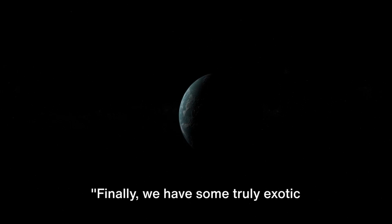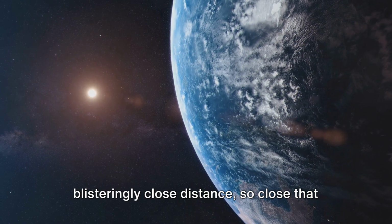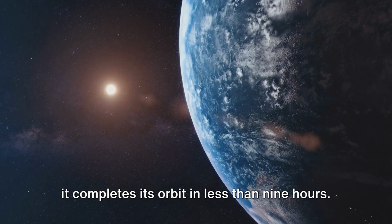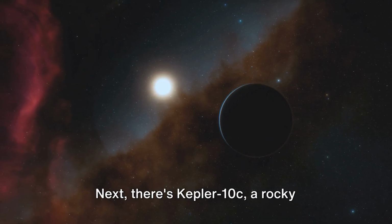Finally, we have some truly exotic exoplanets that defy our understanding. Let's start with Kepler 78b. This fiery world orbits its star at a blisteringly close distance, so close that it completes its orbit in less than 9 hours. This proximity contradicts our current theories of planetary formation, leaving scientists scratching their heads.